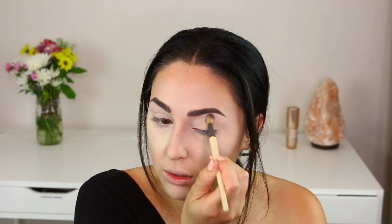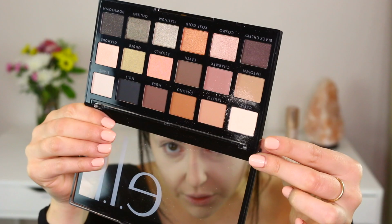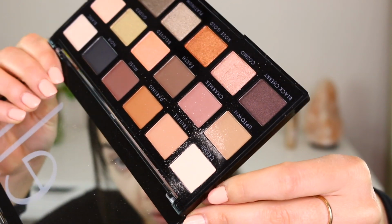I'm gonna use the New Classics palette. I kind of want to do a smoky eye today. That's why I want to use this one. So I'm going to just get a flat-ish brush, and I'm going to take the shade Cream and just apply it all over the lid to set as my base. You guys can see all of the kick up it has, so just keep that in mind.